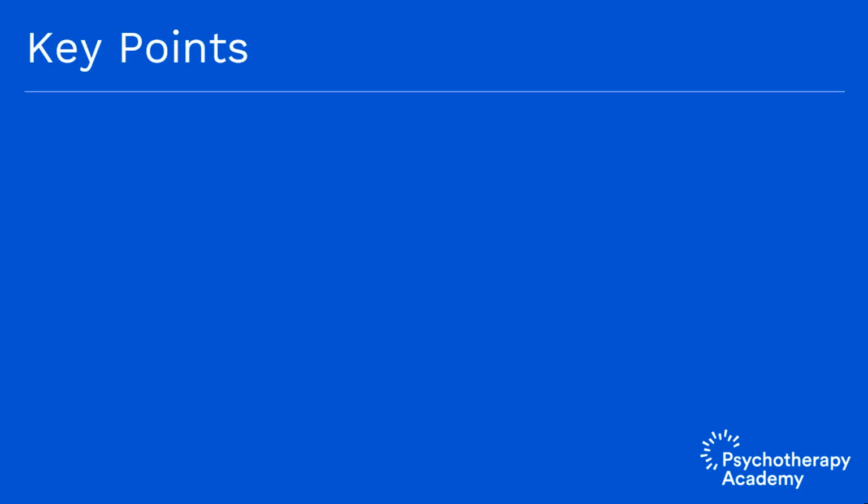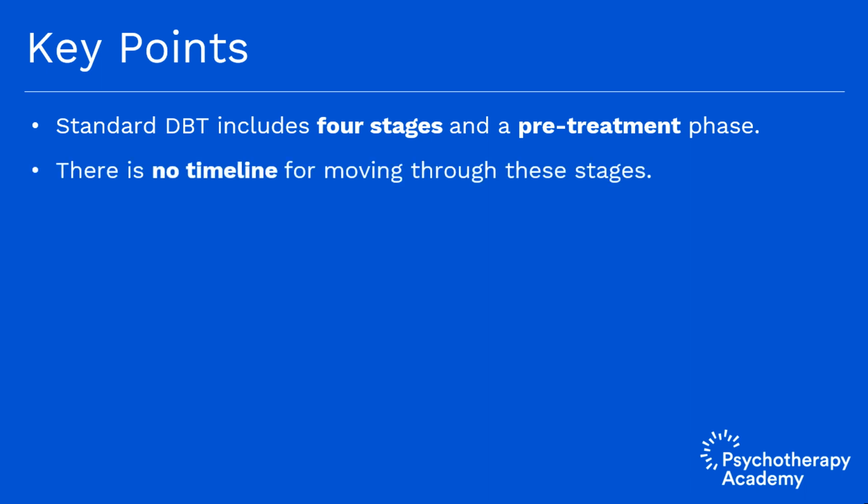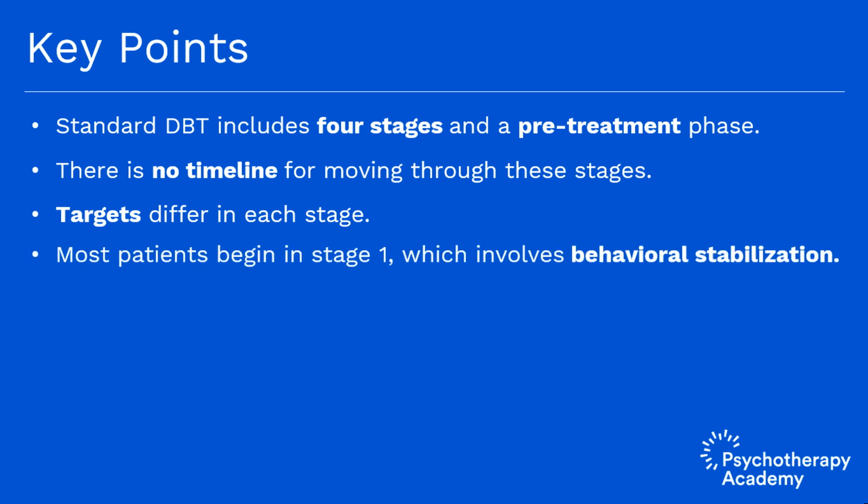Key points. Standard DBT includes 4 stages and a pretreatment phase. All patients begin in pretreatment. There is no timeline for moving through the stages. The targets differ in each stage. Most patients begin in stage 1. Stage 1 is the most frequently discussed and involves behavioral stabilization.